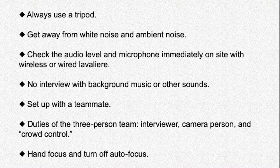Also, we want to turn off the focus on the lens, so we don't want to have it on autofocus. We want to have it on manual focus, so we hand focus everything. And that again makes sure that our entire scene is in focus from beginning to end, because that person may move around. And if we have it on autofocus, the camera is going to be constantly focusing in and out. We're going to have something kind of like a weird creeping effect of focusing going forward and backwards.